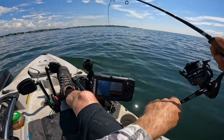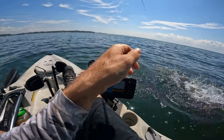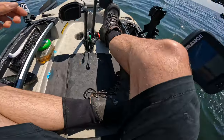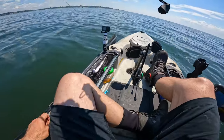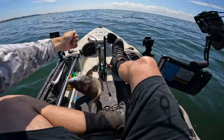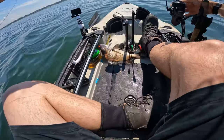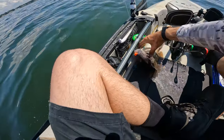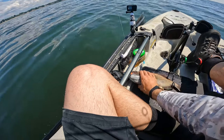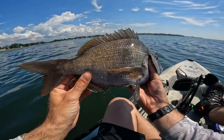There he is. Tog or porgy? Wow, very big porgy. Wow. Impressive porgy. Look at this thing. Oh my gosh. World record. Look at that thing. It's massive.